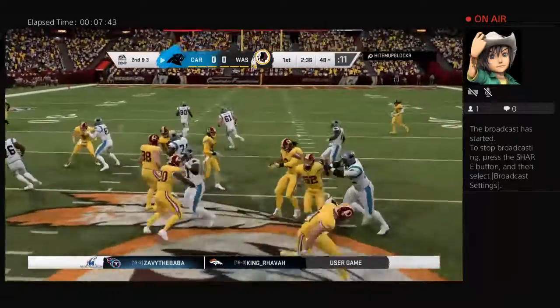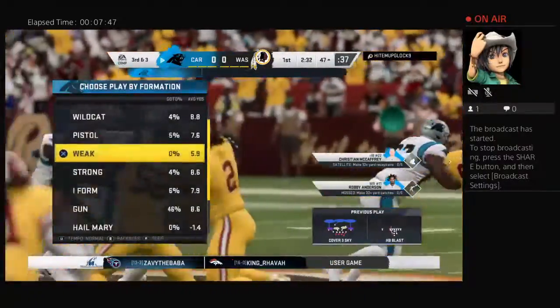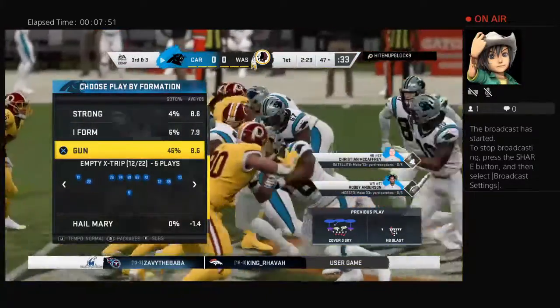First carry for Christian McCaffrey. And he is swallowed up right at the line of scrimmage. Call it no gain that time as it's going to leave him with a 3rd and about 3 to go.